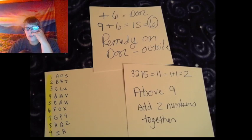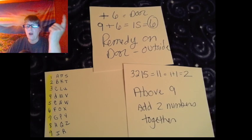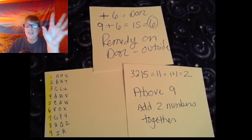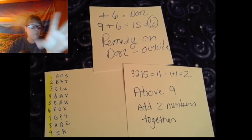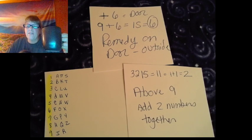Okay, I have a question. If my door is not numbered... You don't need your door to be numbered. My door is not numbered. It's way out on the street. It's the fact they assigned an address to my house that makes the numerology work. You don't have to have a number on your door. It could be out on the street. Doesn't matter. It's the fact of them assigning.